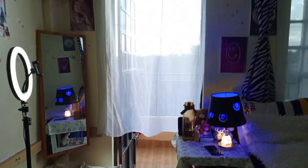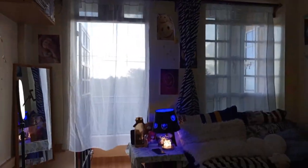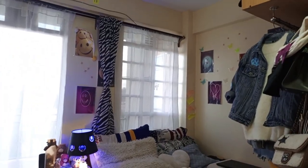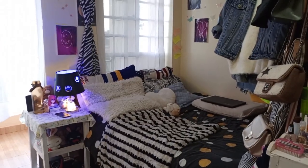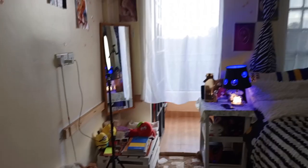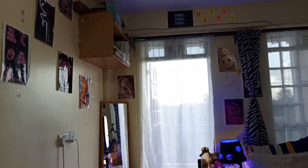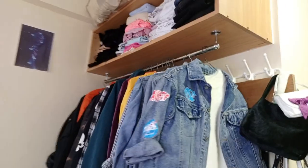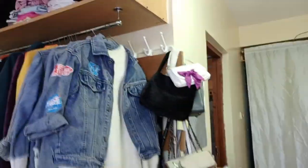What else? Nothing. Let me show you the whole view. Wow. So cool, you know. It's a small bedsitter, but it has a lot of things. If you just organize your tiny place, it can look so much bigger. So that is that. Art, mirror, pallet, my dolls, my lamp, my bed, my clothes. I'm very organized.